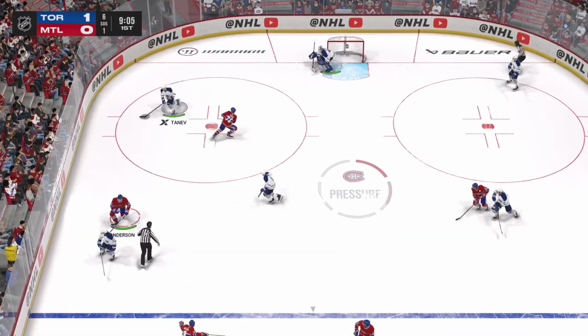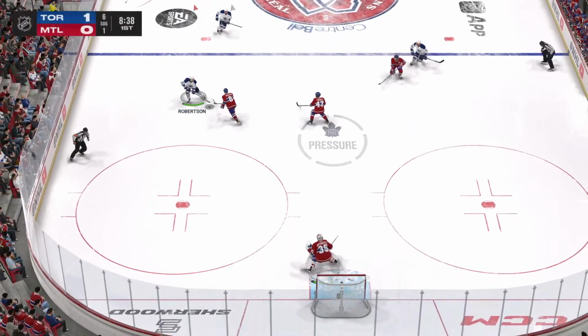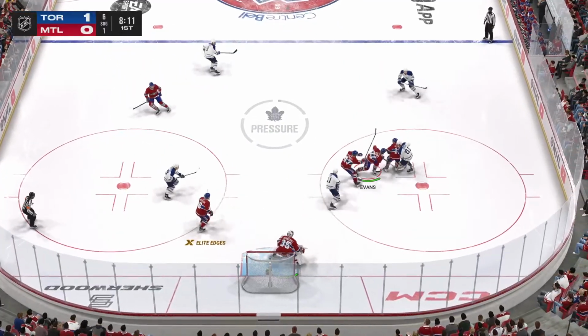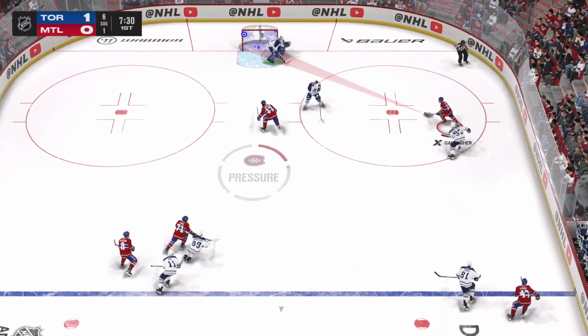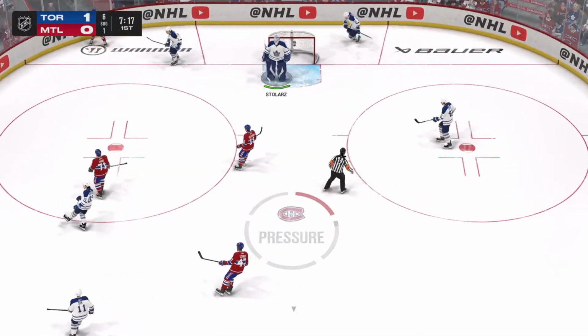Toronto's got the puck at the defensive end. Dishes it to Robertson. And he avoids the poke check with some great edge work. Trying to come up with a huge defensive play to get this puck out of his own end. With possession along the wall. Dishes it off. Puck is frozen, and we get a stoppage in play.